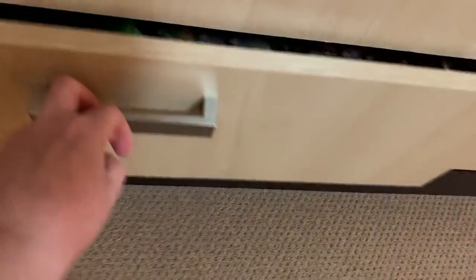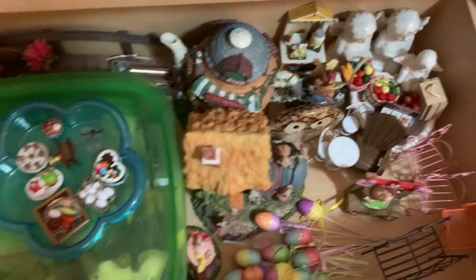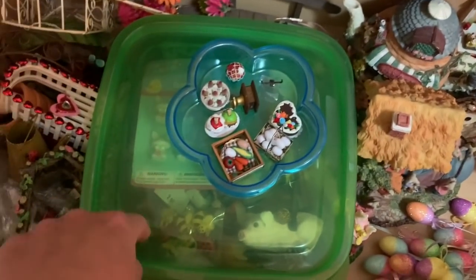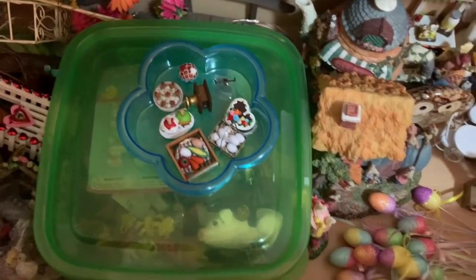And in this drawer, again, I have quite an assortment of goodies. And in this box, I have a bunch of animals. All my animals are in there. So it's nice that I can kind of just group things together, so when I am looking for something, at least I know where to find them.